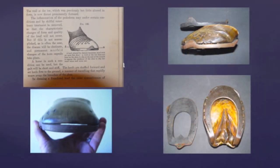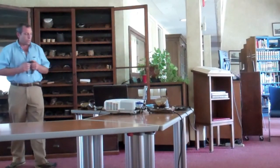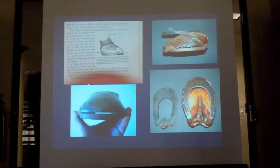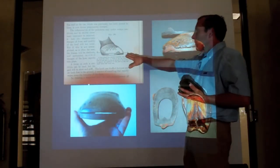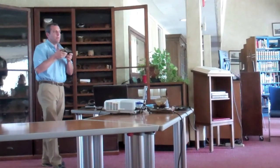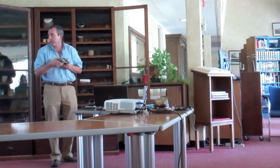And one of the things that we've observed, this is kind of interesting, this is Lungwitz's version of a shoe for laminitis. And picking up a textbook, you have a certain amount of appreciation for what we're looking at. There's a view of this hoof specimen that I'm holding in my hand right here. It's the exact replication of it.